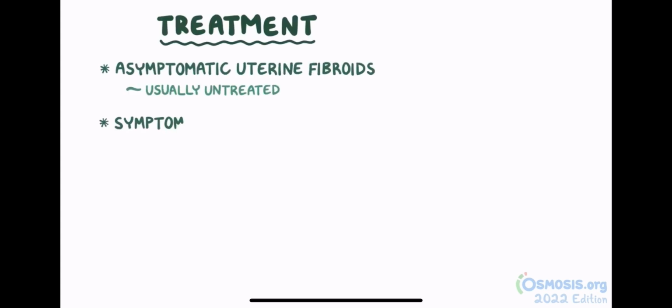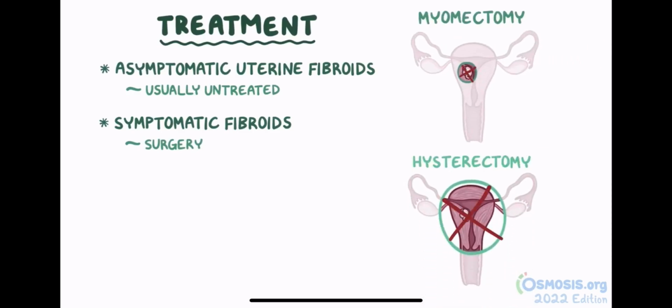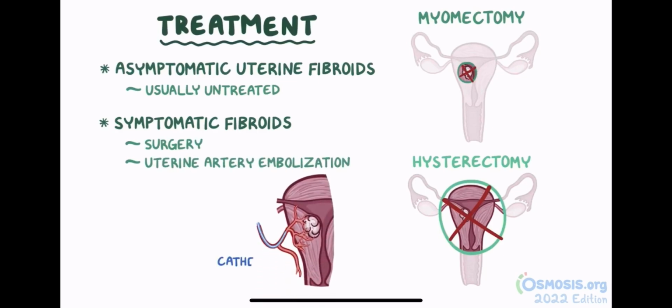Treatment of uterine fibroids varies. Asymptomatic uterine fibroids are usually left untreated. Symptomatic fibroids can be treated with surgery, either a myomectomy or a hysterectomy, if the woman is no longer interested in childbearing. Another non-invasive option is uterine artery embolization, where a catheter is used to reduce blood flow to the fibroids, which causes them to shrink. Medications aren't typically used for treatment, except gonadotropin-releasing hormone analogs, which help shrink fibroids before surgery.